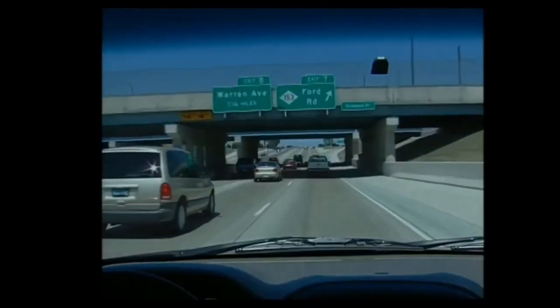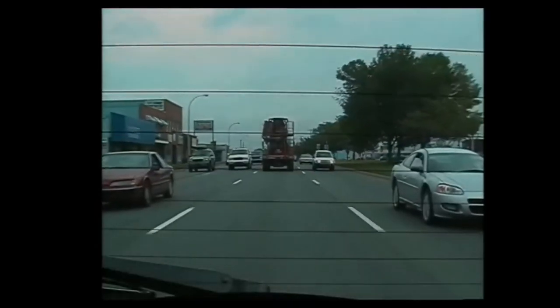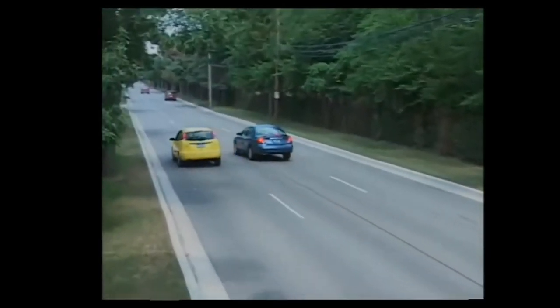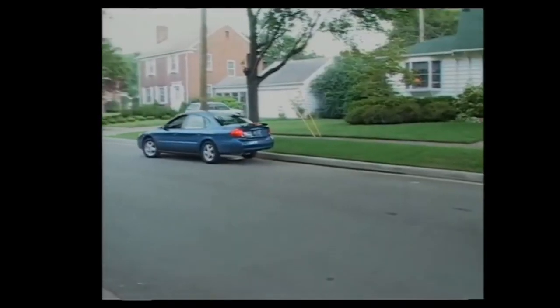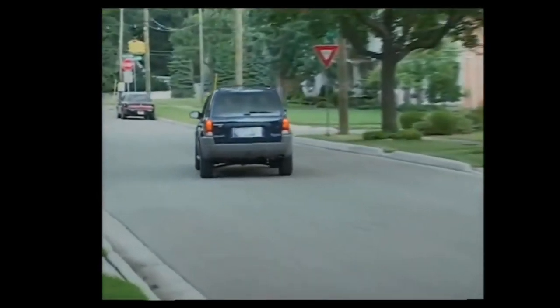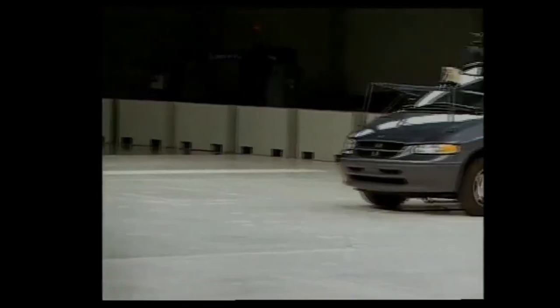Think about it. You need space to avoid trouble in almost any driving situation. Space in front and behind when you hit the brakes or need to speed up. Space on the side to swerve away. You even need space when all you can do is honk your horn. Enough space for the other driver to get the message and react before he or she crashes into you.